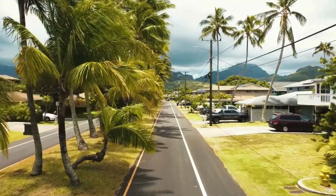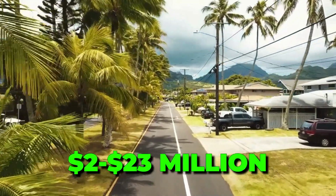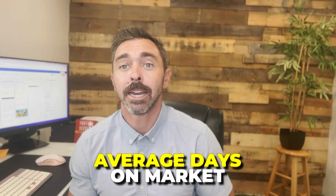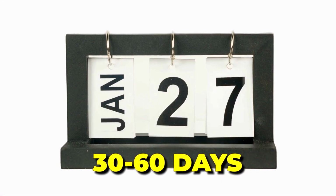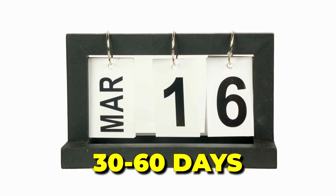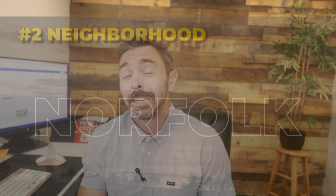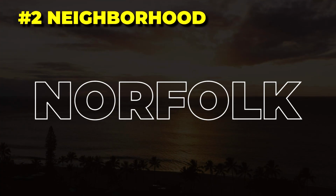And additionally, it's one of the most expensive places to live in Oahu. Prices of homes in Lanikai can range anywhere from $2 million all the way up to $23 million. Now, the average days on market right now is about 30 to 60 days if you're looking to purchase a property out here. So they're not flying off the shelves, but they're not sitting for too long, as it is a very desirable area.